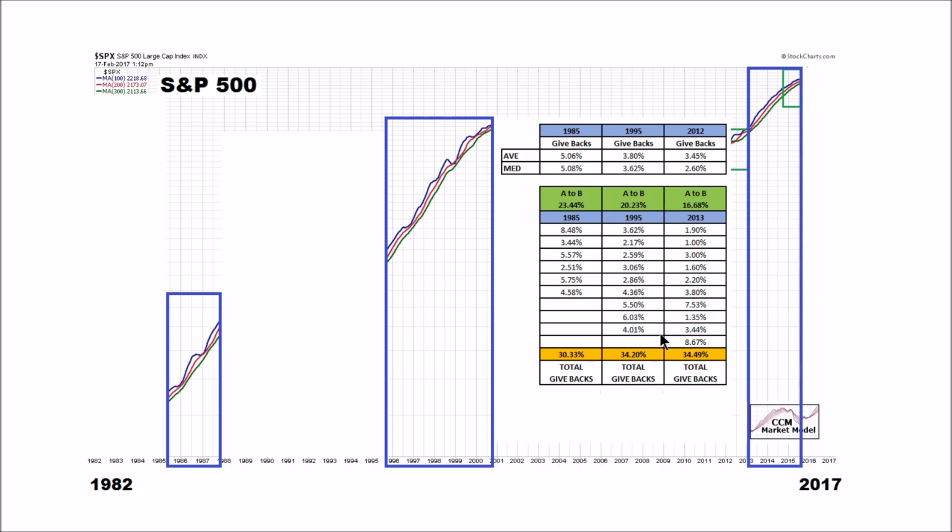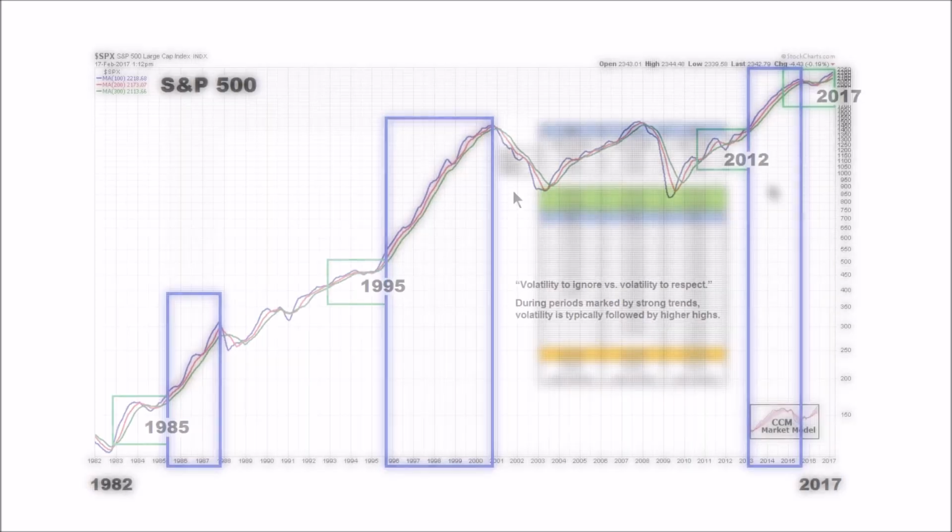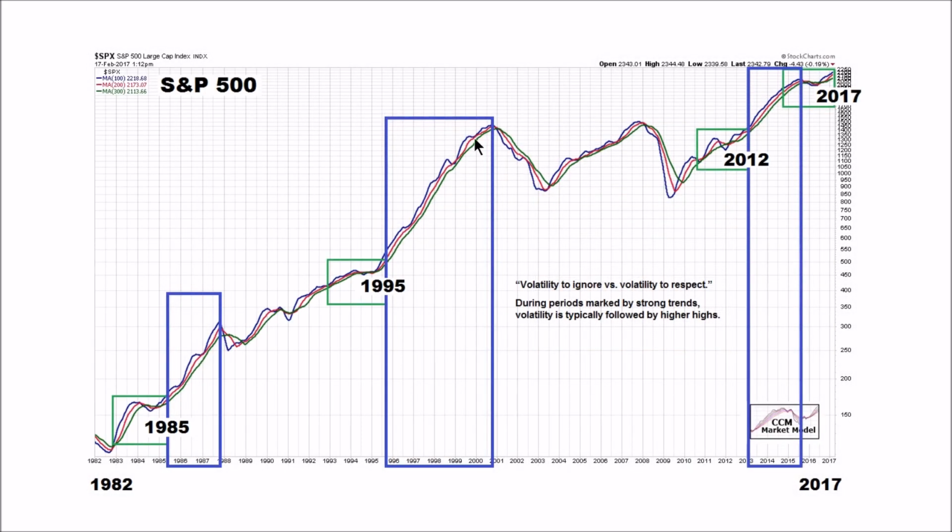Sometimes you get larger magnitude declines like this 8.67% giveback. In all cases, the market followed the giveback with a higher high. So from a probability perspective, as long as we have a constructive look and we maintain a constructive look, then volatility for the most part, especially in the short run, will be classified as volatility to ignore. At some point, volatility to ignore mathematically will turn into volatility to respect, and then we have to take action.